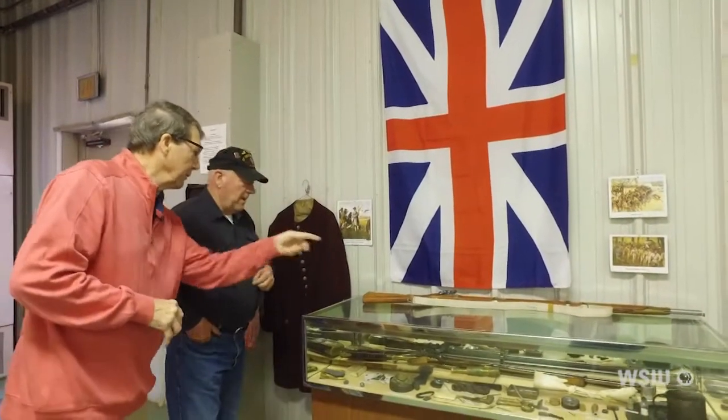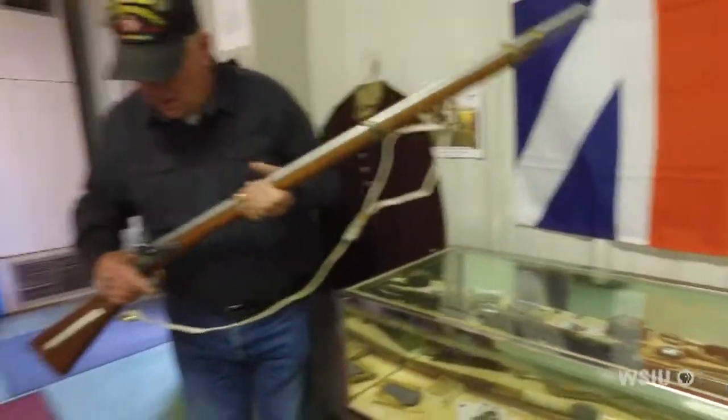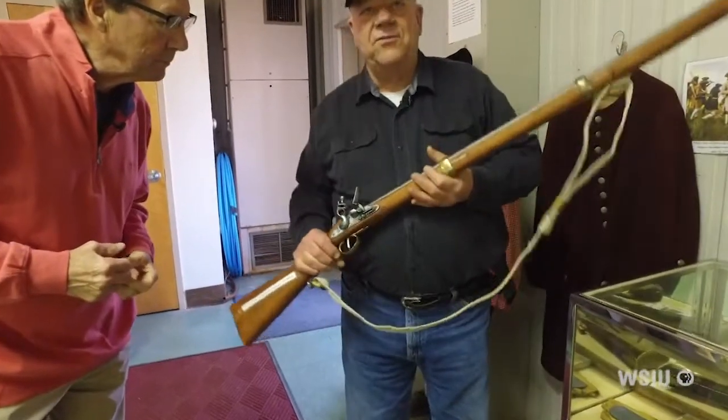Okay. Show me the rifle. Or actually, it's not even a rifle, is it? It's a musket, and this again is, well, I should say a firing prop.